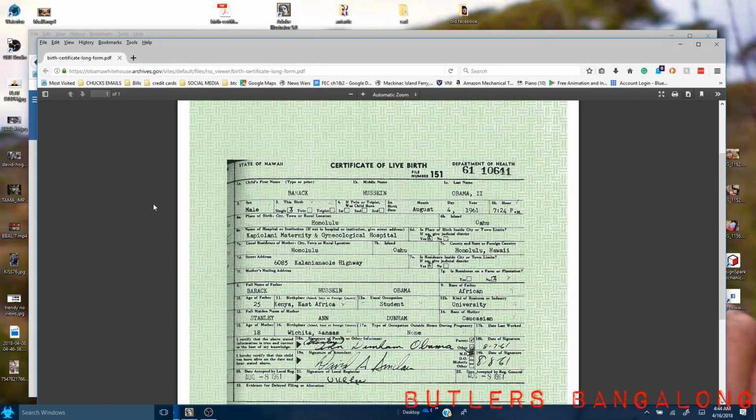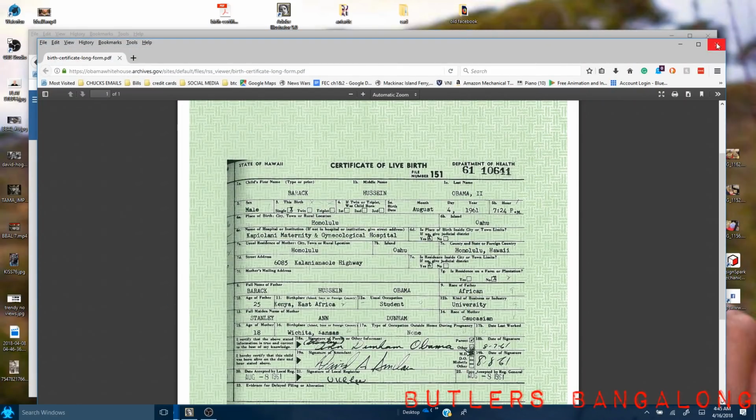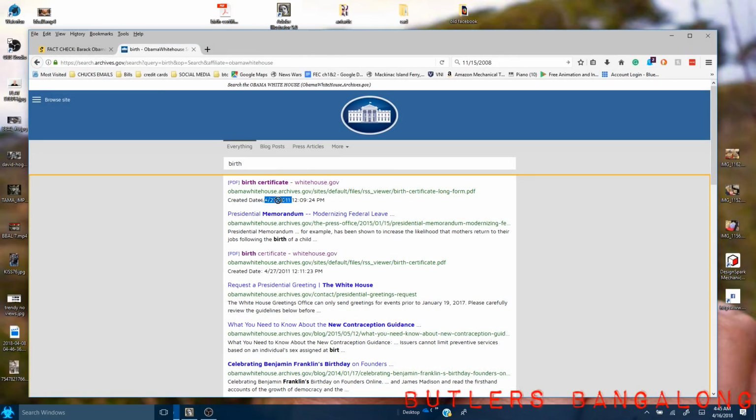Okay, regardless of that, what I want to do is right click and choose View Page Info, because this is important. Look at this date, April 27th, 2011. Doesn't that jive just perfectly with this date? Yeah, it does. Let's try this date here. It's the same day. In fact, they were posted just a couple minutes apart.